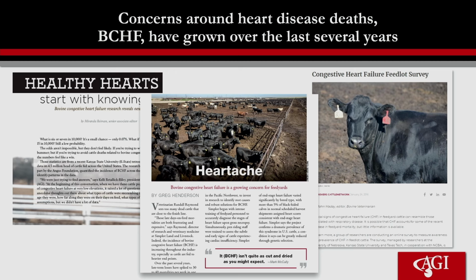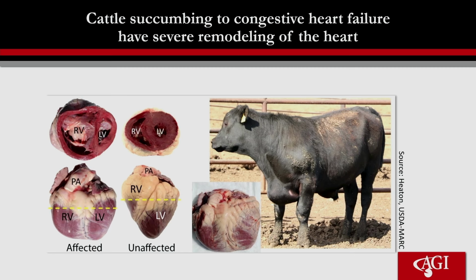last several years. When we talk about congestive heart failure, the idea of cattle succumbing to a disease so late in the feeding period has been an ultimate concern since the early conversations that really started around 2018. So when we look at the animal in this picture, a lot of us may look at that animal and say, he looks like he might be a chronic pneumonia case, or he looks like he might have an API. And that's probably why we haven't heard as much about this bovine congestive heart failure in the early years.